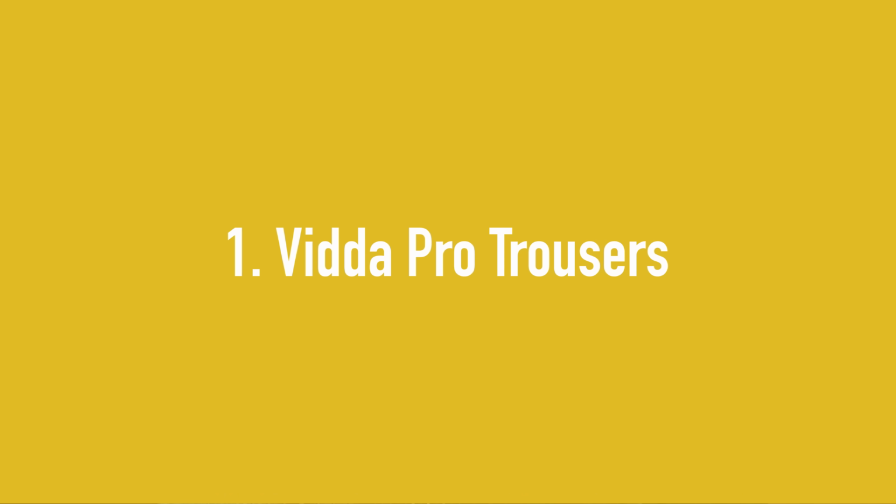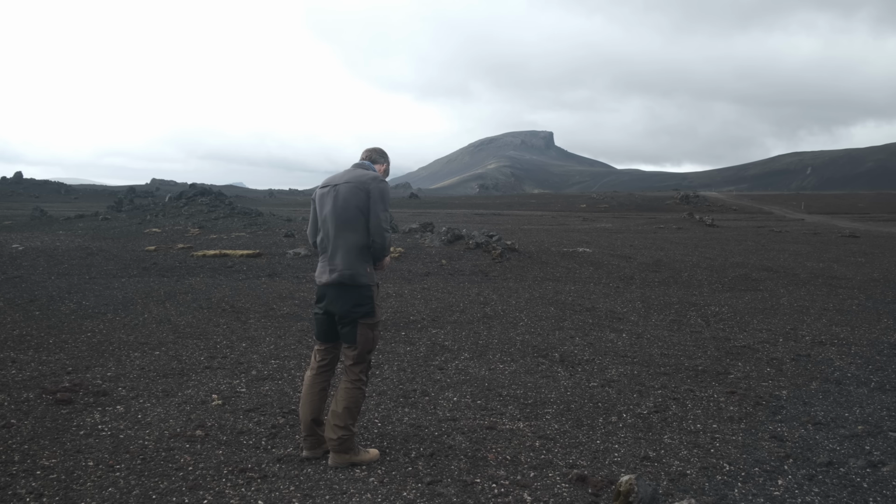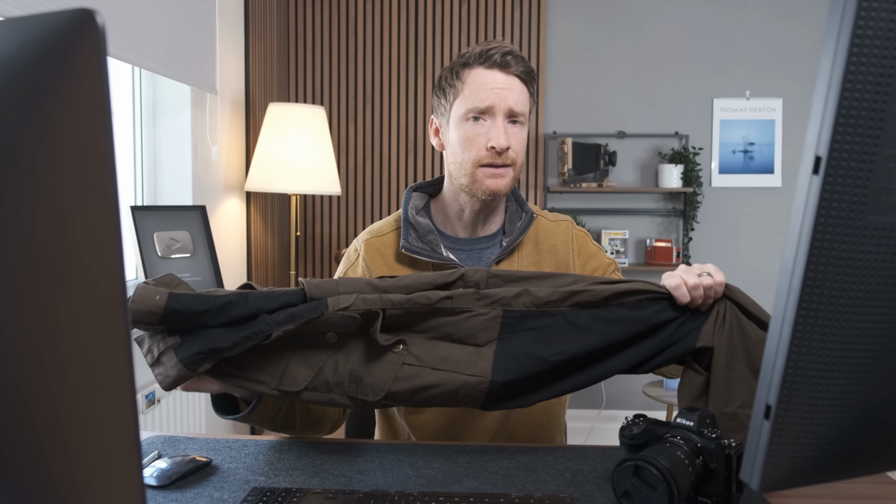Item number one on the list are these, my Fjällräven Vidda Pro Trousers. Now I have a wealth of expensive outdoorsy jackets, enough hiking boots to sustain an entire army, more rucksacks and camera bags than one man could ever need, but I have never ever invested in a top quality pair of trousers until now. Now if you spend any amount of time in the outdoors, you should own a pair of these trousers. They're rugged, stylish, comfortable, windproof, water resistant, quick drying, and can be waxed to make them completely waterproof.